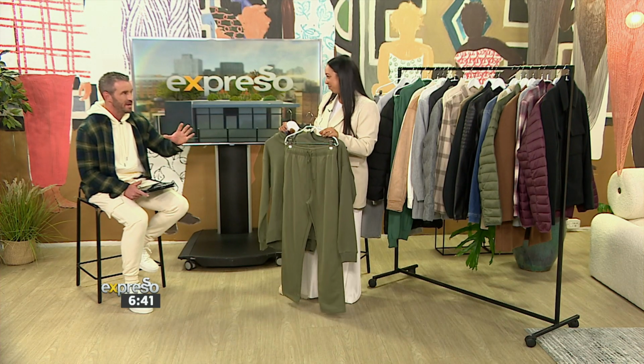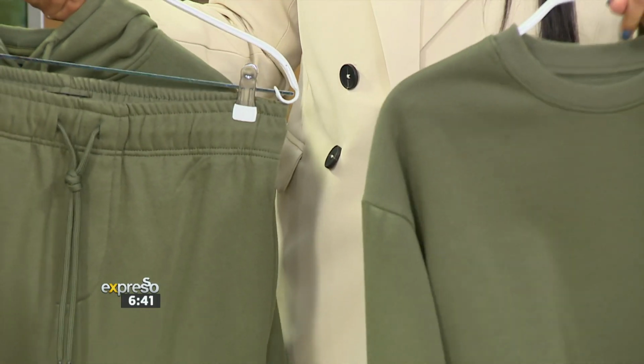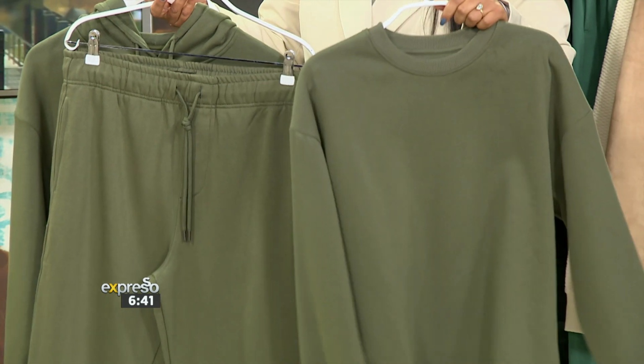I suppose it speaks to style as opposed to just trend. Exactly. Yes, we know that fleecy tracksuits are in, that's great, but you need to find a style that works for your profile, your look, your shape. Absolutely. The reason I've pulled all these out is because I love the idea of you choosing what sort of style you want.